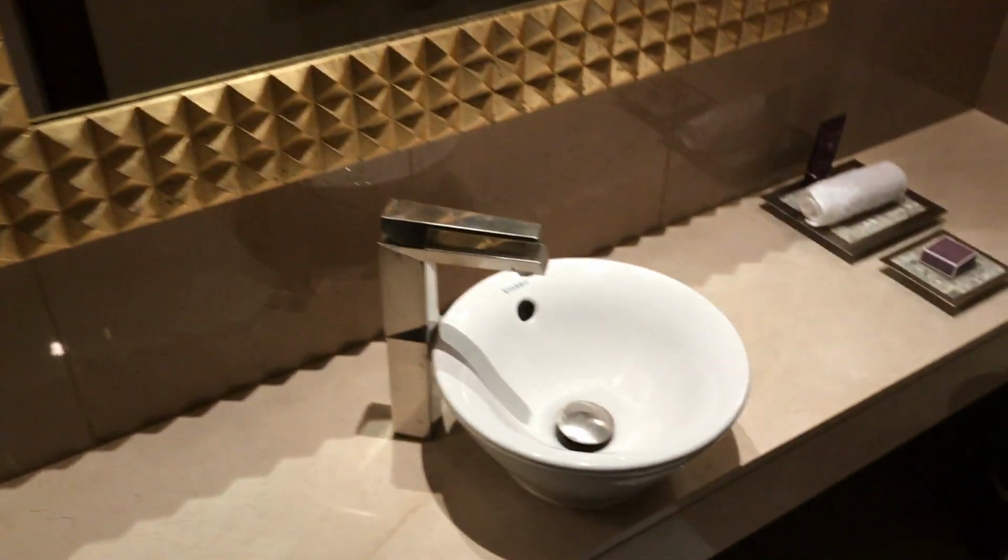And man, this suite is gorgeous. I mean, we stay in a lot of luxury hotels. We're fortunate enough to do that. And this one really is among the best that we've ever seen. Just the decor is gorgeous.